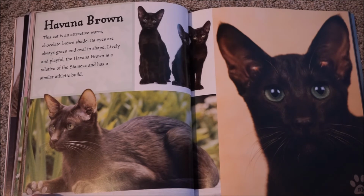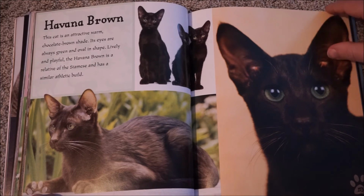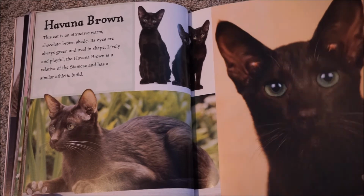The Havana Brown. This cat is an attractive, warm, chocolate brown shade. Its eyes are always green and oval in shape. Lively and playful, the Havana Brown is a relative of the Siamese and has a similar athletic build.